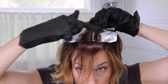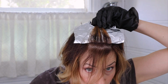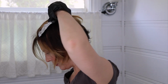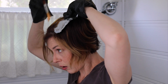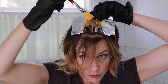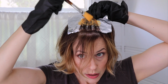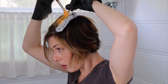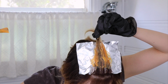Okay, so you can see I'm gonna start where my darker hair color ends and where the lightening started, and I'm gonna go about halfway down with the Caramel Blonde. Make sure I cover. I'd rather go a little bit closer to my scalp than necessary to make sure it's all covered. I'm basically going to the edge of the foil. Can you see the length? That's how far I'm going.